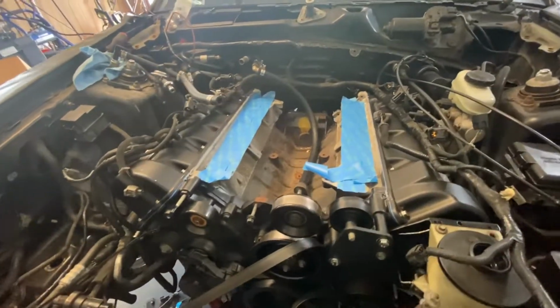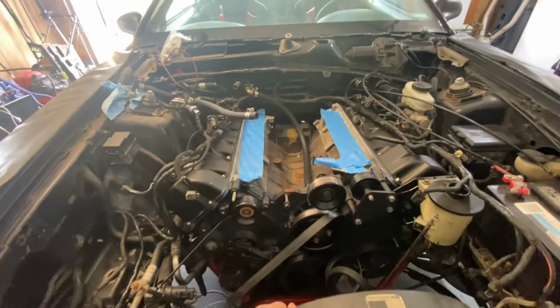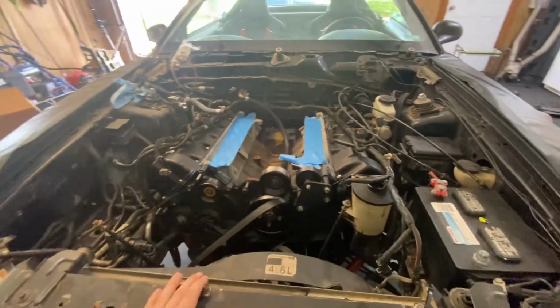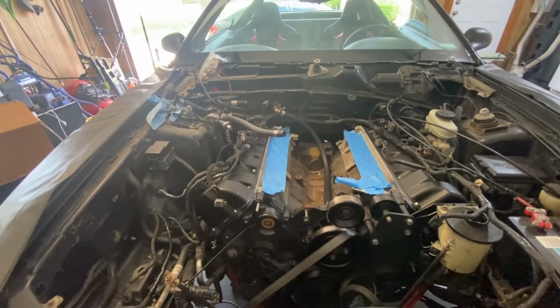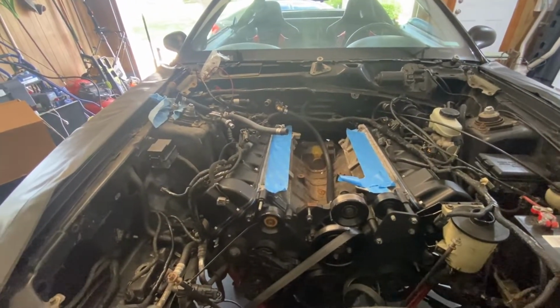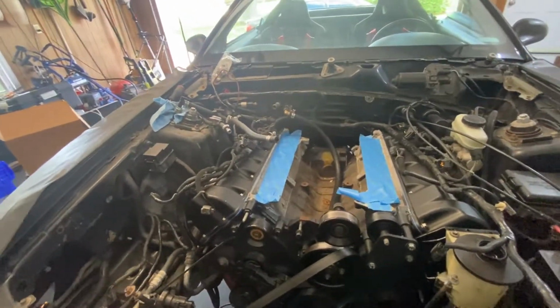Got some new spark plugs to throw in here, and then after that we'll be ready to hook up the blower assembly and the fuel and the rest of the wiring harness. And then when my trans harness comes in on Monday, we should hopefully be able to start this thing up.